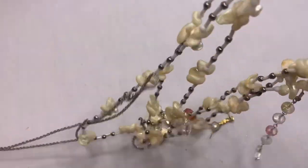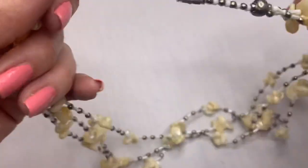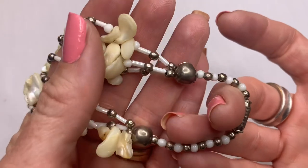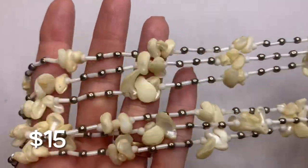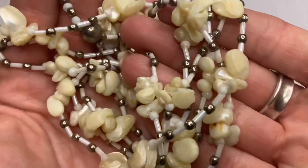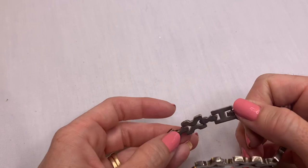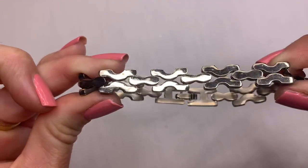Ooh, what is this? We have the vintage barrel clasp. Silver tone. Mother of pearl. Really unique looking piece to me. Multi layers. Cute, cute, cute. This right off the bat looks like stainless steel. It's heavy. Feels nice and well made. But it looks like a stainless steel piece to me.